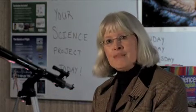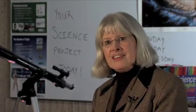I'm very excited about the next generation science standards. They now feature three dimensions. One of those dimensions is scientific and engineering practices. There are eight practices that have been defined, and these are the way that scientists and engineers go about asking questions and solving problems. And students will be engaged.